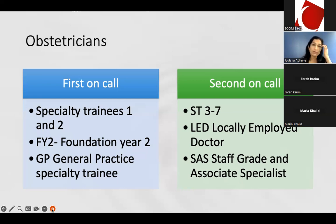So the first on-call doctor basically does simple stuff like putting in cannulas, taking bloods, prescribing medication, prescribing IV fluids, assisting in cesarean sections, assisting in theater and things like that. If it's a specialty doctor in obs and gynae, then they would be learning to do cesarean sections, instrumental deliveries, and assisting and learning the skills for obs and gynae.